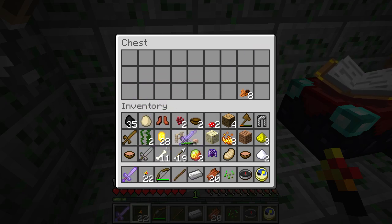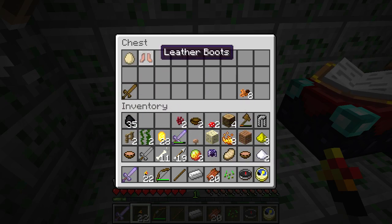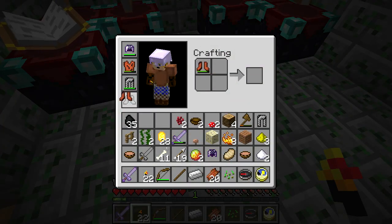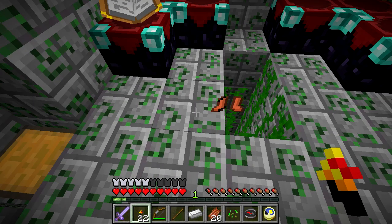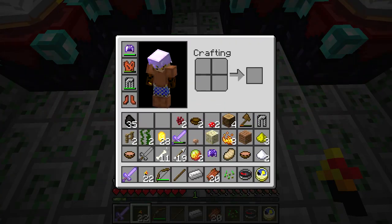Let's get this sword on me. Oh my god, I've got so much shit in here. Let's get rid of the wooden sword. Let's get rid of the egg. Let's get rid of the boots. Actually, let's use those boots. Let's just replace them in general. Actually, anything I don't want, I'm just going to throw down the hole.